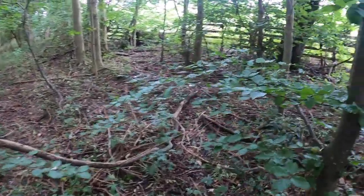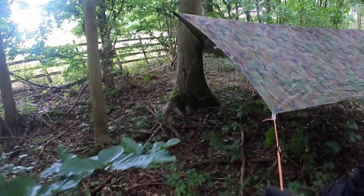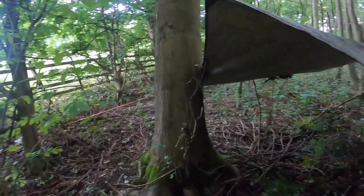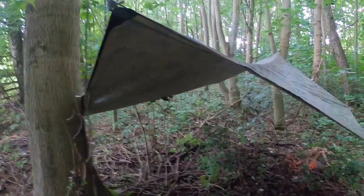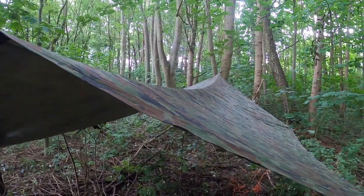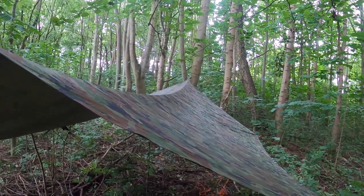What a lot of hammock fanboys probably don't want you to know is it can actually take a while to set these things up. Because if you don't get them reasonably perfect, it can cause you problems later on.